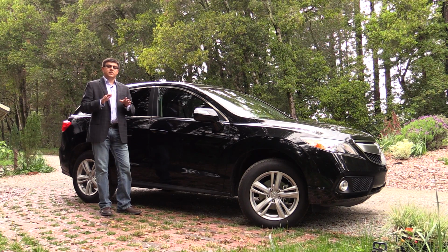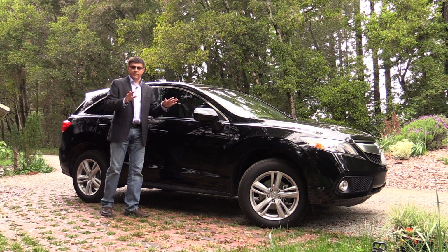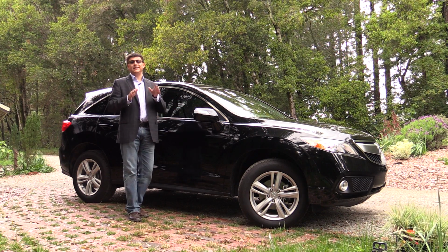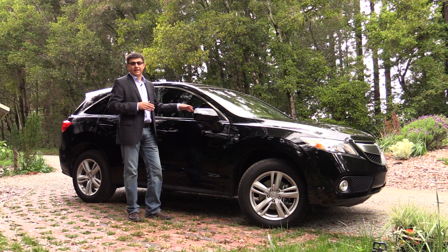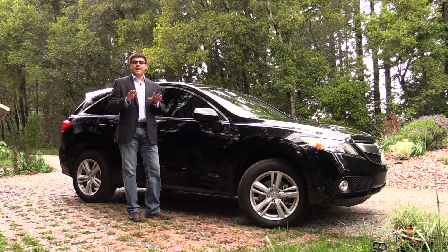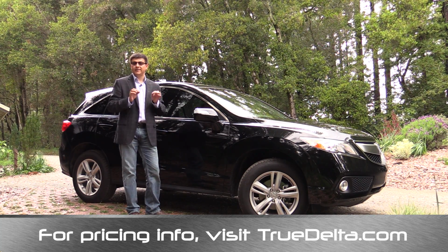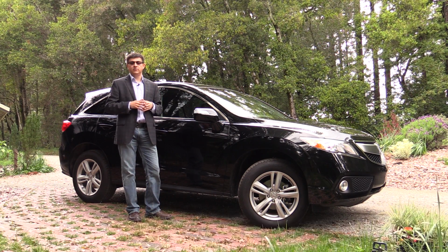So that means pricing starts out at $34,250 for the base front-wheel drive model without that particular package. If you want to add all-wheel drive to that base model, it's $35,920. The all-wheel drive model with the technology package, as we've been seeing it here, is fully loaded at $39,620. And that's all pricing without tax, destination, or title fees. If you want to know more about pricing specifics or direct apples-to-apples comparisons with the competition, I encourage you to go visit my friends over at TrueDelta.com.